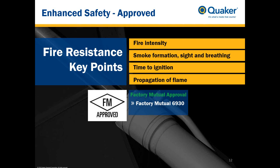What is important is, for instance, if your fluid burns, what's the fire intensity, what's the smoke formation that you will get when it burns? Time to ignition: does it burn straight away, or do you have some time to switch off the unit or run? Propagation of a flame: that's a simulation, for instance, when you have a small or bigger rupture in a hose where a jet is getting out onto a hot surface and catches fire. Is it running back into the spray jet, yes or no?